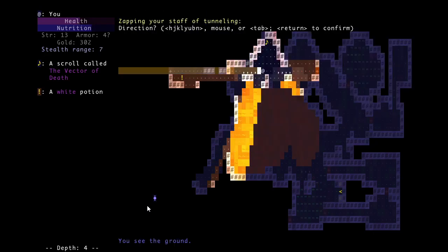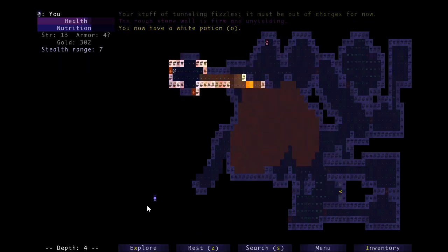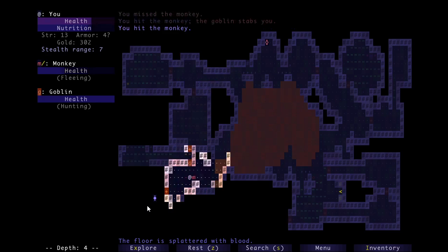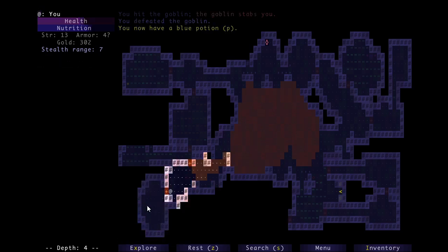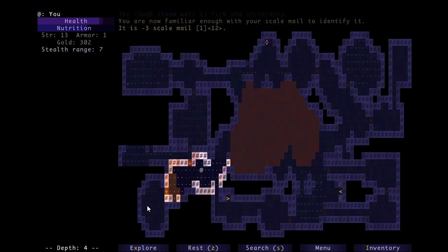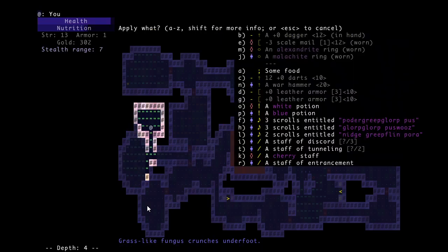Let's see. Tunneling 2, not great. But possibly useful, right? I mean, that was useful right there. So this is very bad scale mail. And I'm going to have to hope that one of these is almost certain, or one of these is going to be, ooh, that Warhammer is good.